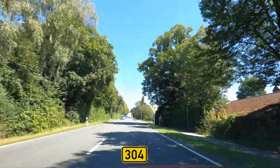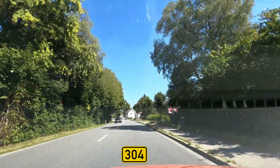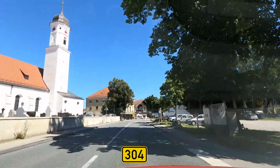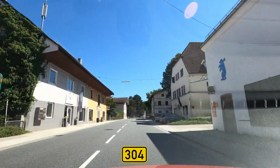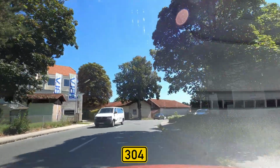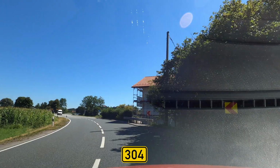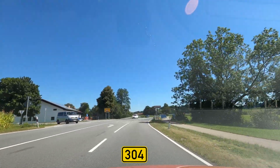Small nice village here. At the center of it, the church, like always in Bavaria. And some nice houses also. A restaurant here on the right. Another one here. Usually a lot of restaurants in Bavarian countryside. The people enjoy going outside and eating and drinking something. Here is another one. So at least three in such a small village.